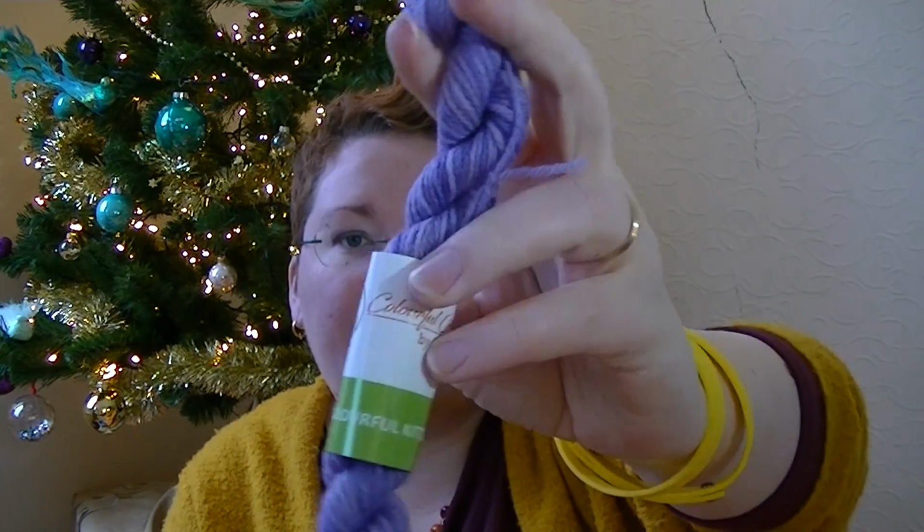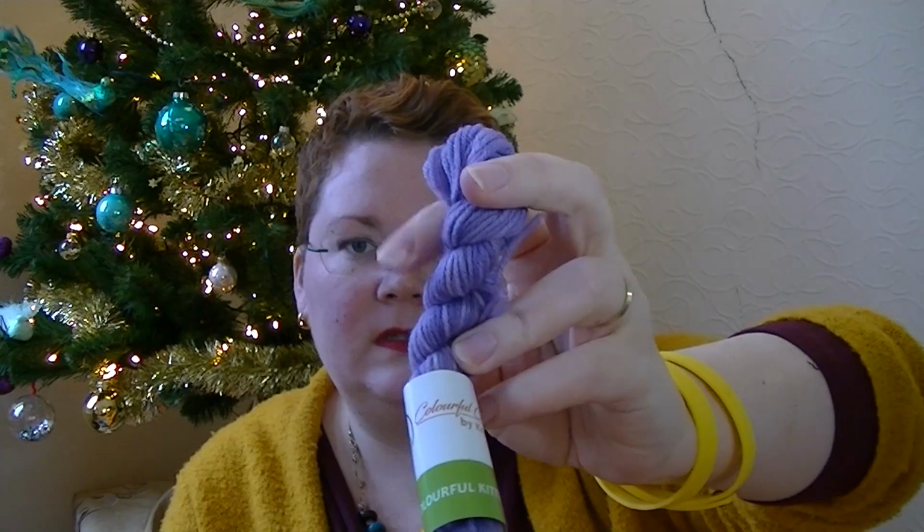On the 18th, we had, in the Awesome Advent calendar, Blueberry Fields Colourful Kitten, which is a one-of-a-kind colorway, and coffee, because we love coffee.